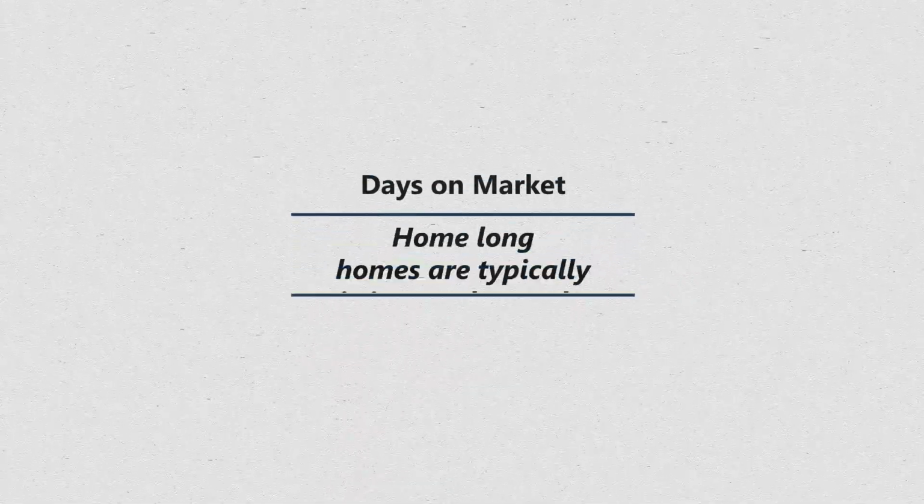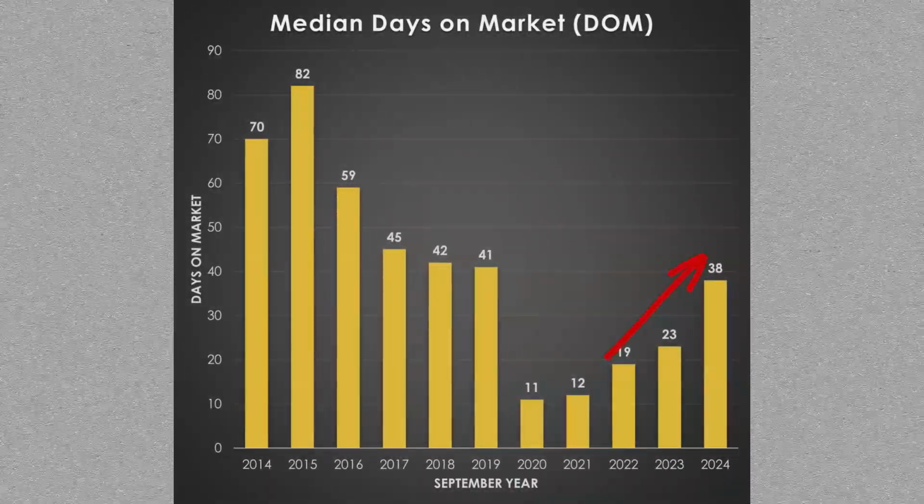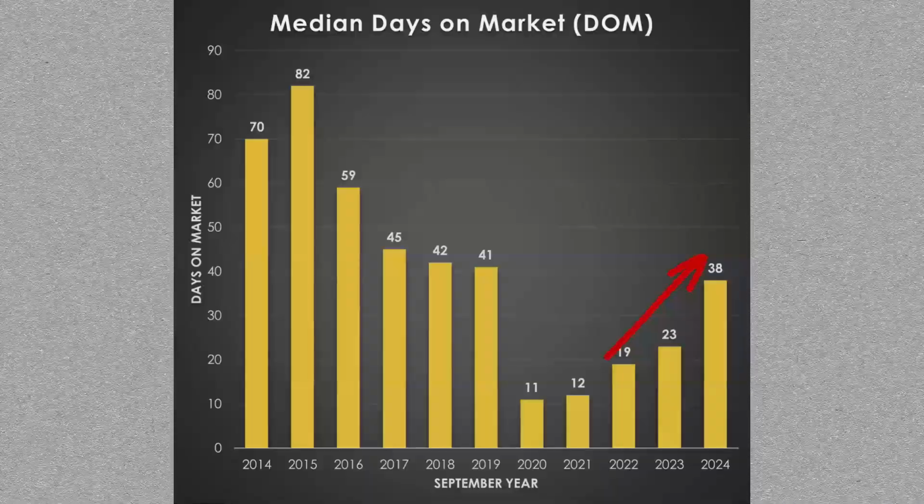Now let's look at how long homes are typically sitting on the market until they sell. In November, the median days on market was 38, increased from 33 days last month, and more than 50% more than it was last year. This increase signals a slower pace in the market where homes are taking a bit longer to sell.